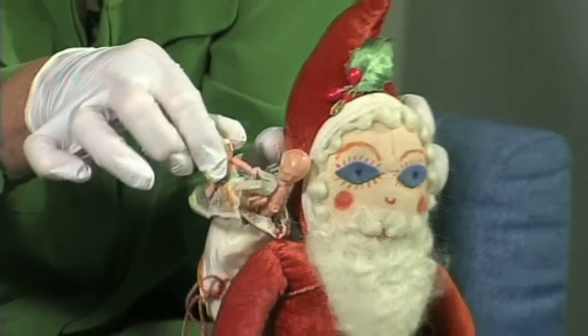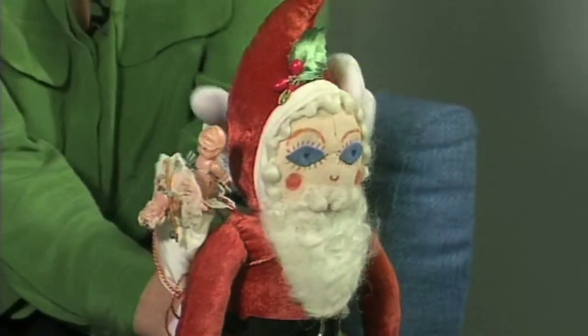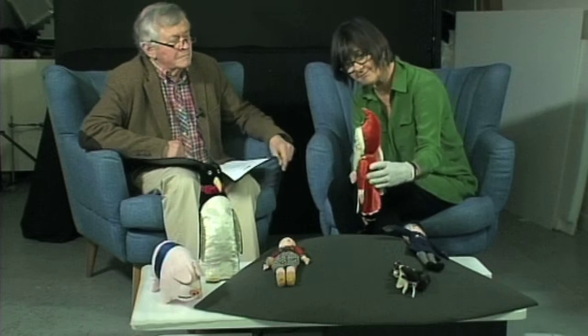Father Christmas with his little Cupid dolls. They're little plastic ones. Those strange little Cupid dolls, androgynous sort of things. Yes, I'm quite fascinated by the way they did the eyes. Of the doll? Yes, the staring visage, as it were.